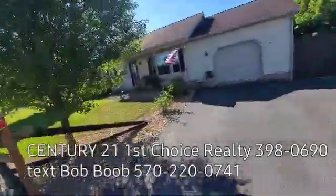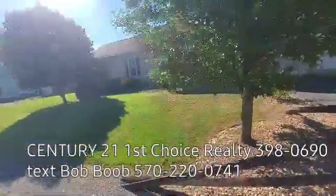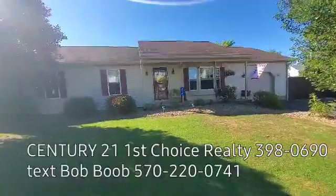Hey, this is going to be a nice tour here. This is a house located in Avis Borough. It's 214 Grier, I think that's Grier Lane.